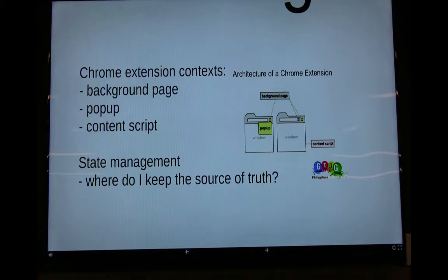Any guess? Pop-up? Which one? Pop-up? No, not pop-up. Background. Background page. I decided that's very similar to a server.